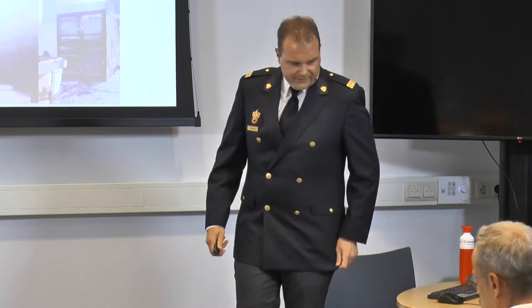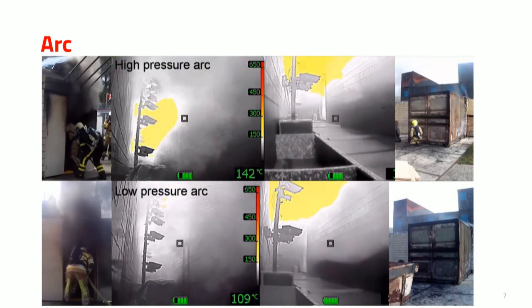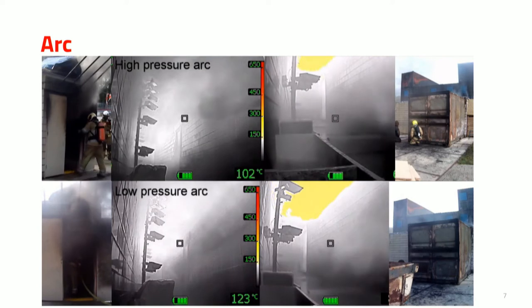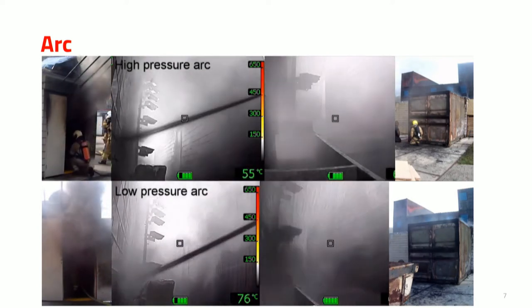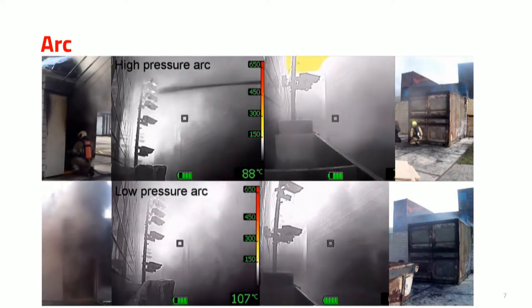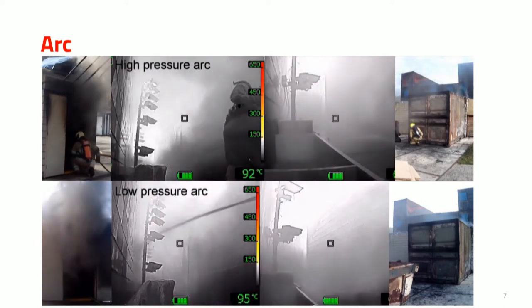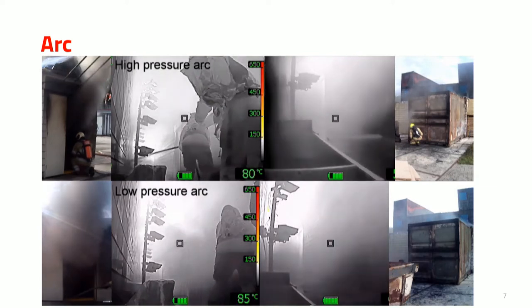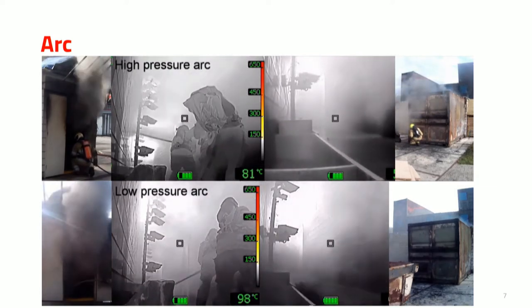This is the arc method. Now you can see what we mean. The guys and girls are entering, and you see that they're going from bottom to ceiling to bottom. Now you can also see why we had to cover the thermocouples, and also that you can move faster with the high pressure arc.